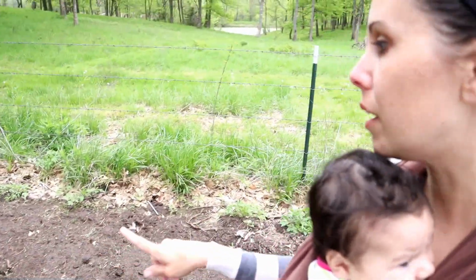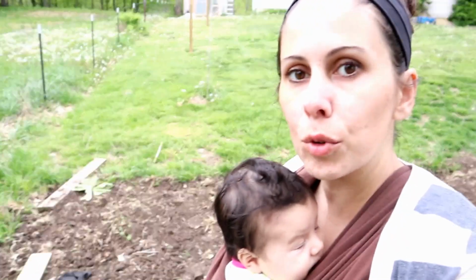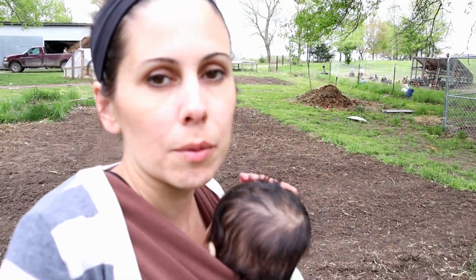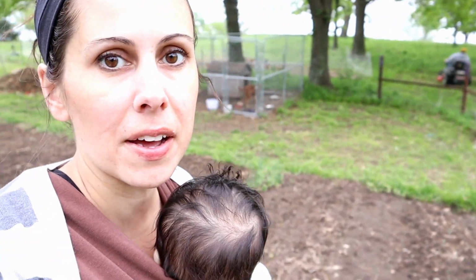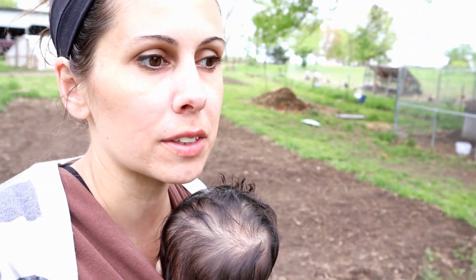And this is half a row. Right here, we've got room for our sweet potatoes to go in June. It's too cold, of course, for sweet potatoes right now, but probably around June we'll start planting when it starts getting really hot. We're going to move the chickens again tonight, I think down here, and he's mowing a path for our fence to go around. You have to have the grass really short for those electric fences.